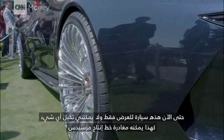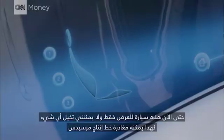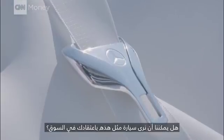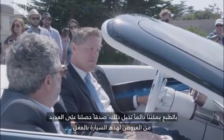Yeah. For now, it's just a show car. I can't imagine anything quite like this will ever leave a Mercedes production line. There are limits to impracticality, right? Could we see a car like this, do you think, ever on the market? Of course we can always imagine that.